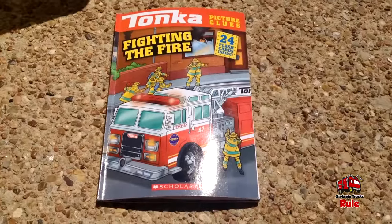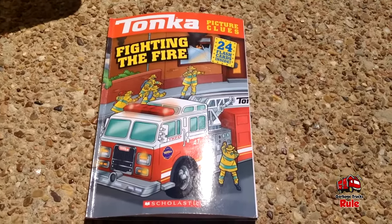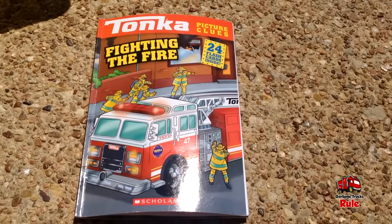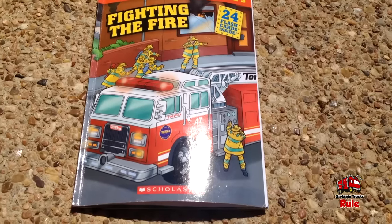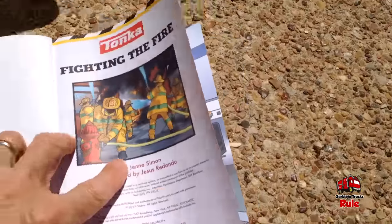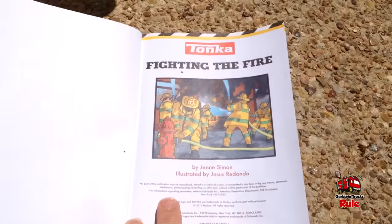And hey, guys, welcome back. Good job, Kane. Hey, guys, today we got another book for you. This one is called Tonka, Fighting the Fire. And yep, you guessed it, it's all about fire trucks. It's one of those picture books. So Kane and I are going to read this to ya. It's a little windy out here, so we'll have to just try to do our best.